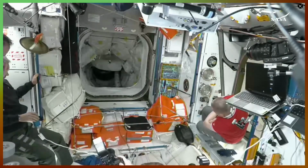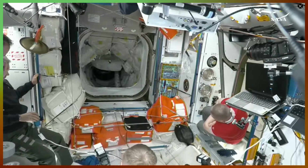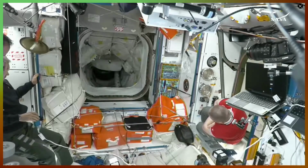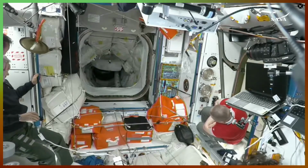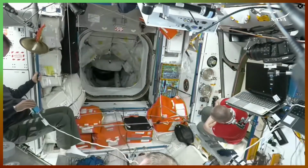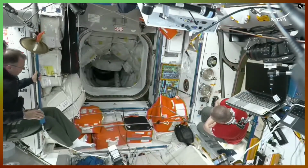And Dragon SpaceX on the big loop, be advised that S-band will be deactivated shortly. Dragon to ground will no longer be available for comm. Dragon copy.